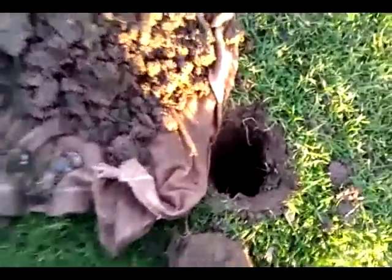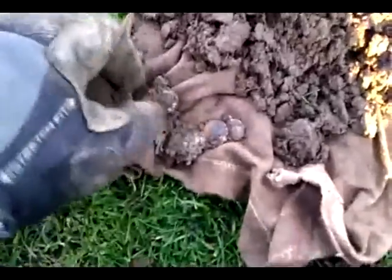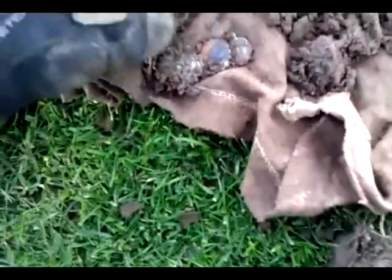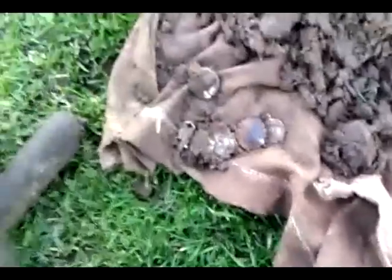Oh, finally the hole is free of sound. No sound, but another one. Another necklace thingy came out of there. So it's kind of strange. I'll clean those up and show you what those look like later.